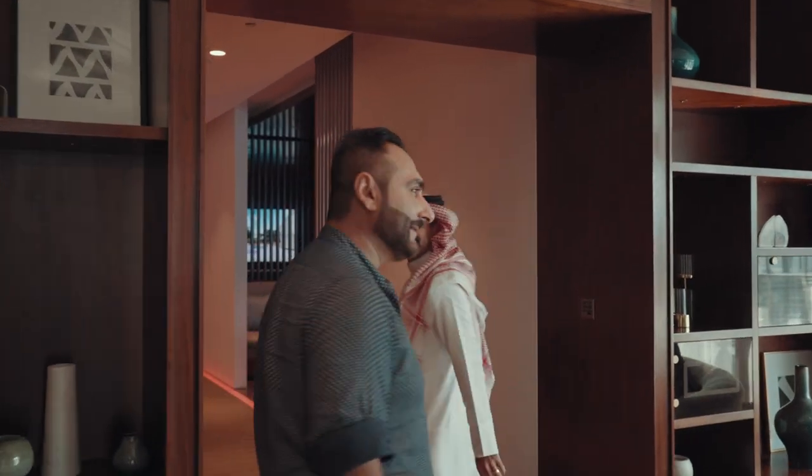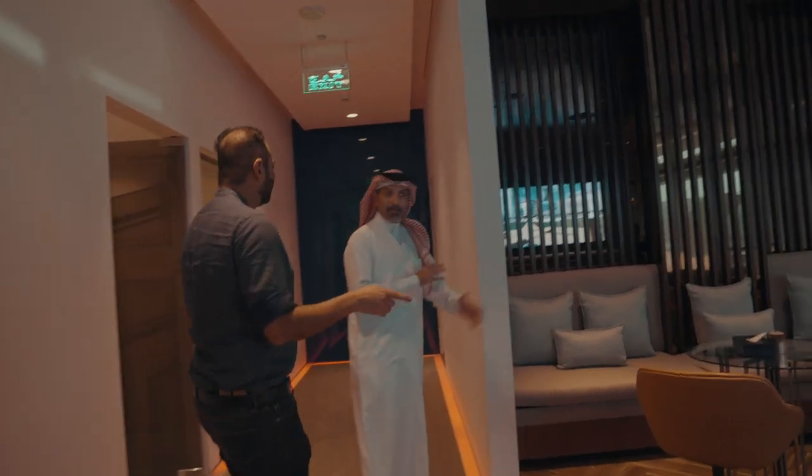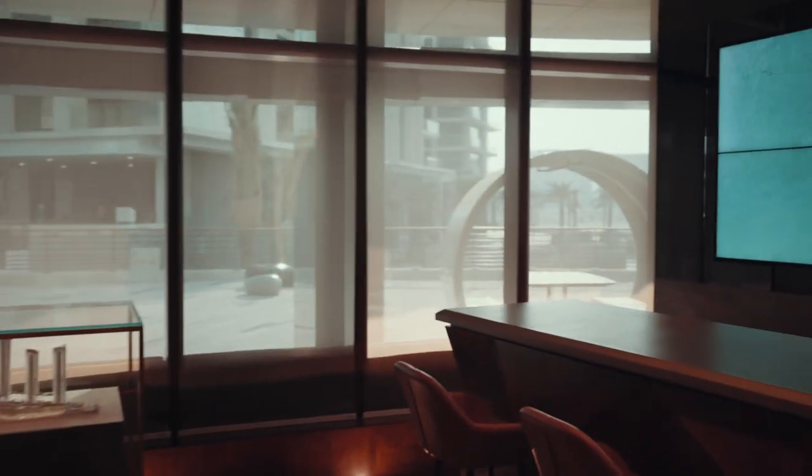So if you live here, you can use the club. You can use any of the stuff you'll see here now. Especially for entrepreneurs and business guys, you're going to love this. Just around the corner here is the sports lounge. Is this the cigar lounge? This can be a cigar lounge, but it's a sports lounge as well.